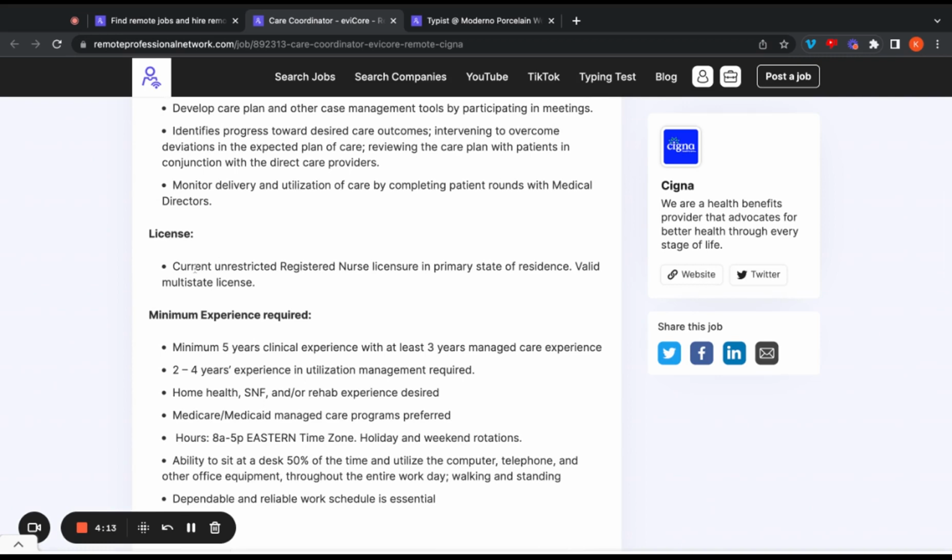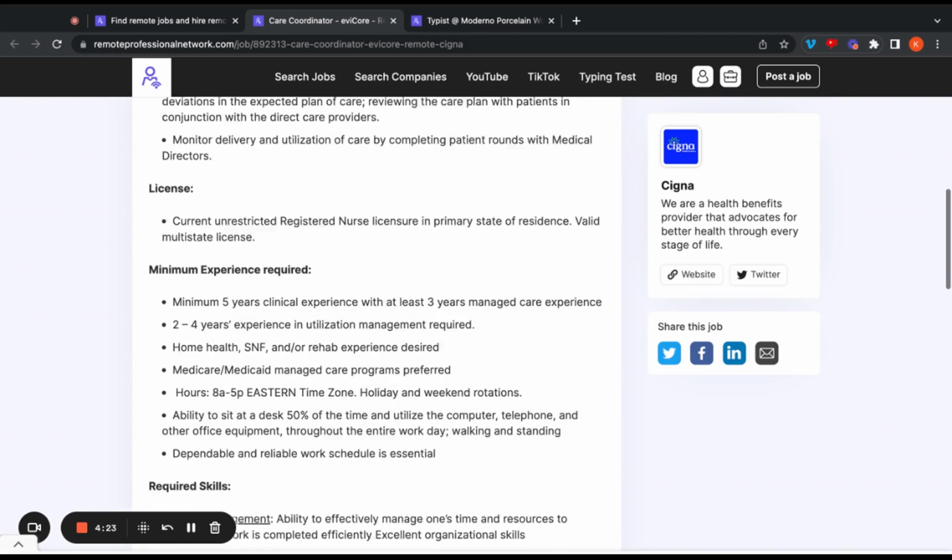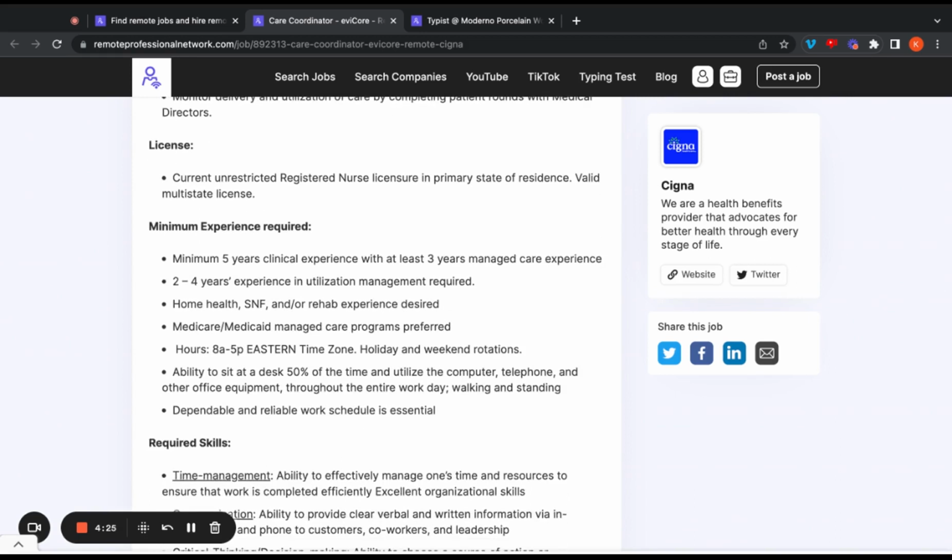And again, just as far as the license goes, they want you to be a current unrestricted registered nurse in the primary state of residence. They would also like you to have a valid multi-state license. So for our healthcare folk out there, you'll most likely know what that means. So you do need that licensing. And as far as experience goes, 5 years clinical experience, 2 to 4 years in utilization management, home health, SNF, Medicare, Medicaid, managed care programs are going to be preferred.